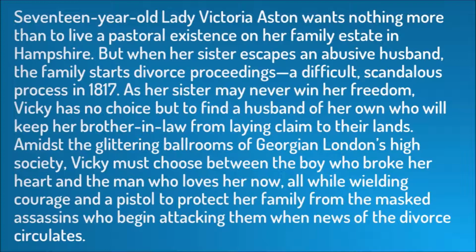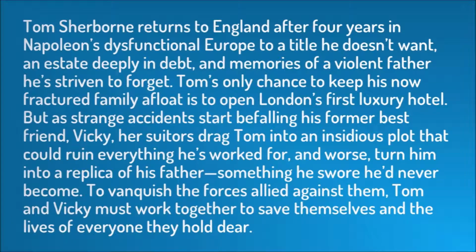Amidst the glittering ballrooms of Georgian London's high society, Vicky must choose between the boy who broke her heart and the man who loves her now, all while wielding courage and a pistol to protect her family from the masked assassins who begin attacking them when news of the divorce circulates. Tom Sherborne returns to England after 4 years in Napoleon's dysfunctional Europe to a title he doesn't want, an estate deeply in debt, and memories of a violent father he's striven to forget. Tom's only chance to keep his now fractured family afloat is to open London's first luxury hotel.